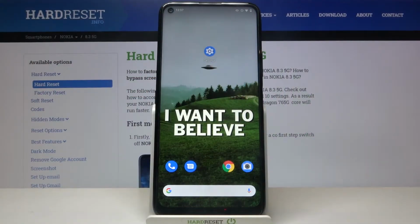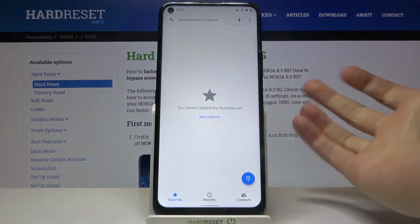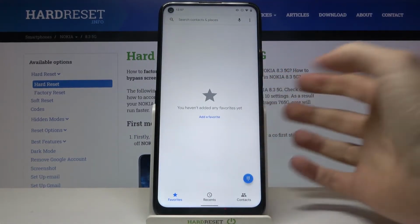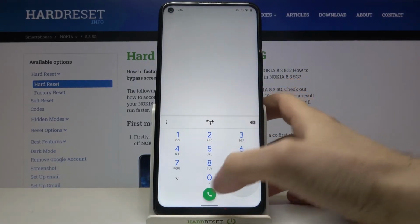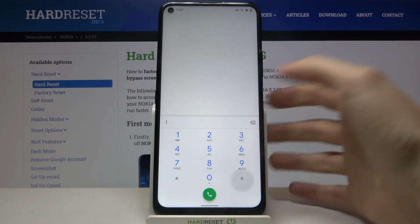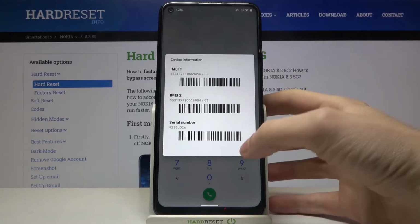Here I have Nokia 8.3 5G, and today I'm going to show you how to check your IMEI number and serial number on this device. So the first method for this operation is you have to open a phone, open keyboard on it, and type the secret code, which is *#06#. And here you can see IMEI information and also a serial number.